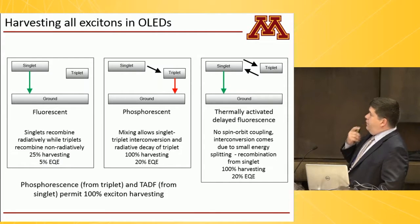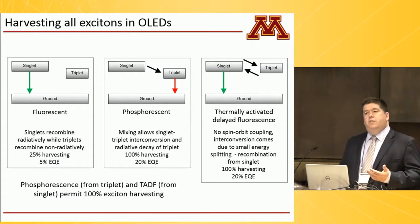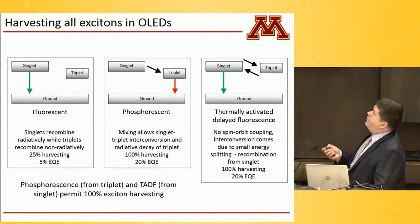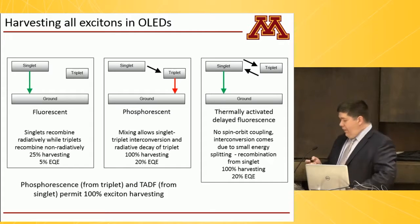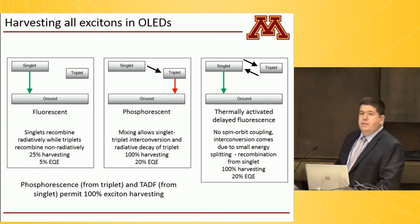So this is actually kind of an interesting angle in the sense that it does not involve mixing the singlet and triplet states. It does not involve the use of these precious metals like iridium. What it does instead is it tries to reduce the splitting between the singlet and triplet to basically kT. Okay, so you want to reduce that singlet-triplet offset to kT so that now you have the ability for triplets to thermally activate back into the singlet state.